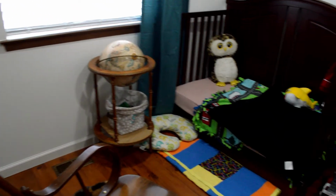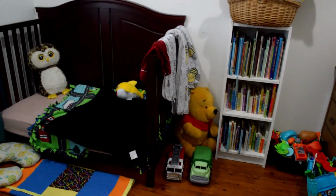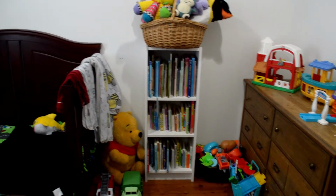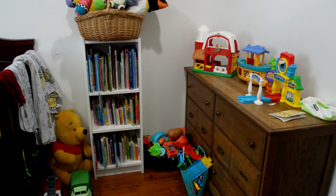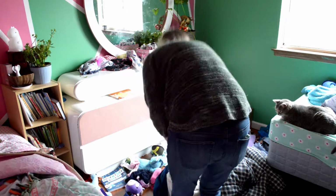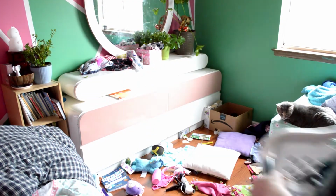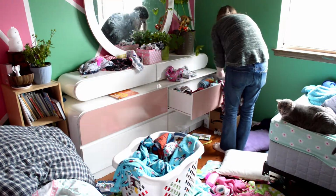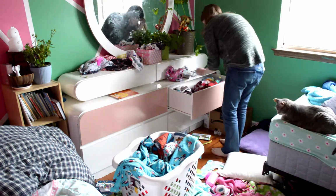Much better. I'm sure they'll wreck it again tomorrow, but for now, it's clean. Clean enough, anyway. The girls' room, though, I can't. I'm gonna fix up their drawers and put the laundry away, and they can clean it themselves tomorrow. Sometimes you just gotta close the door and walk away.